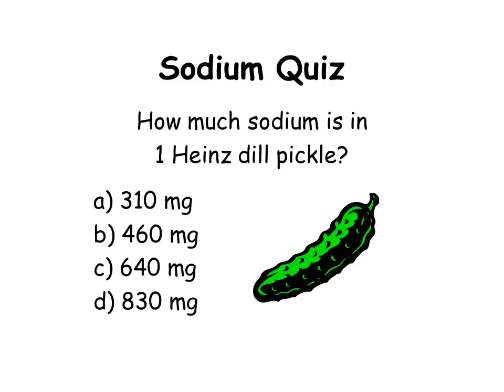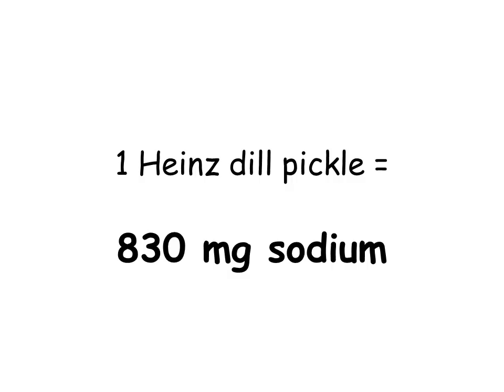How much sodium is in 1 large Heinz dill pickle? A, 310 milligrams, B, 460 milligrams, C, 640 milligrams, or D, 830 milligrams. 1 Heinz dill pickle large has 830 milligrams of sodium.